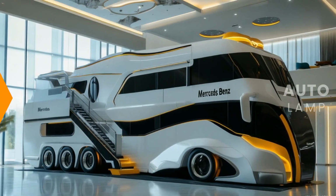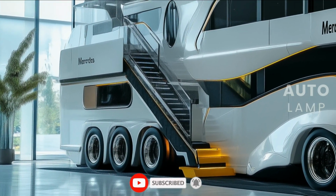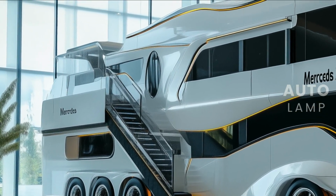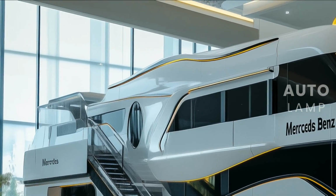Today, we're introducing you to the eagerly awaited 2026 Mercedes-Benz Motorhome, which will take you on an intimate tour of the future of luxury travel. Imagine traveling without boundaries, where freedom and elegance coexist at every stop.